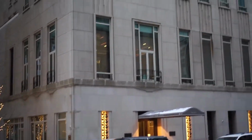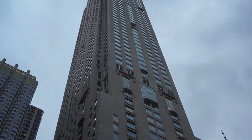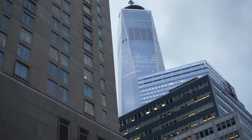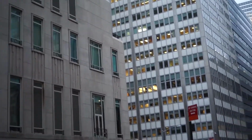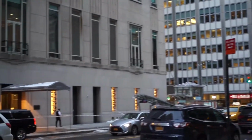And the main building here goes up for at least 50 stories. And you can see this is really close to the World Trade Center right here. And this is about 1 block away from City Hall also. You can see this is right in the heart of the downtown area. Just beautiful buildings all around here.